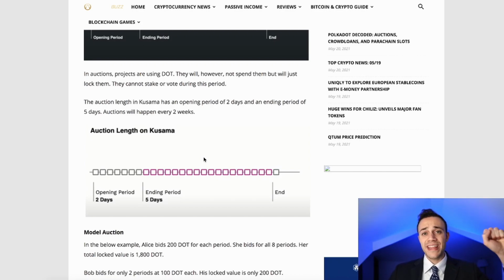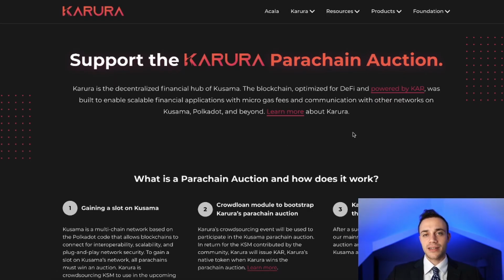So they would actually win that auction because they had more Kusama sent in before the ending period on the 3rd day. I don't mean to confuse you with this example, but this is how it's going to go down. It's going to have a random ending period within these 5 days. So with that being said, the project that has the most Kusama sent in the first 2 days definitely has a very big advantage. So now that you know a little bit about how the Parachain auctions will work, this candle auction, 7-day auction, let's get into my top project that I am looking at for very good reason that will most likely be securing a Parachain slot on the Kusama network, and that is Karura.